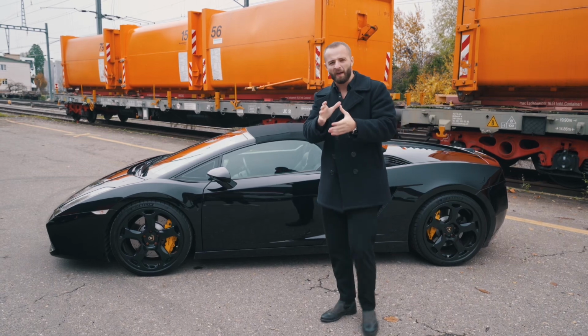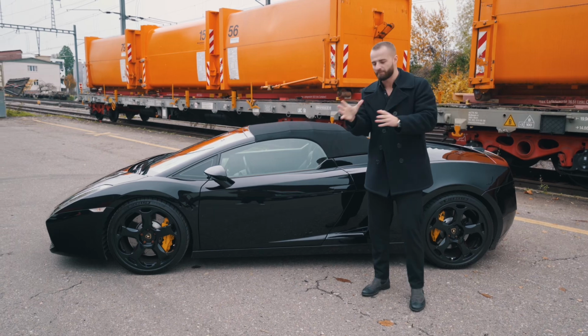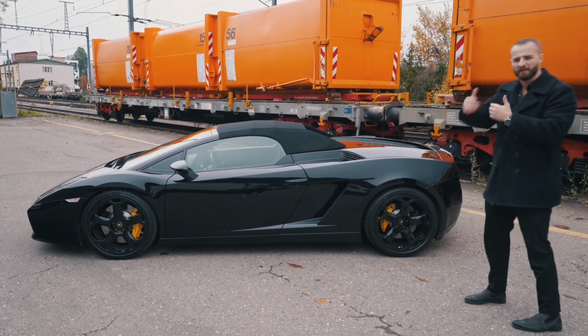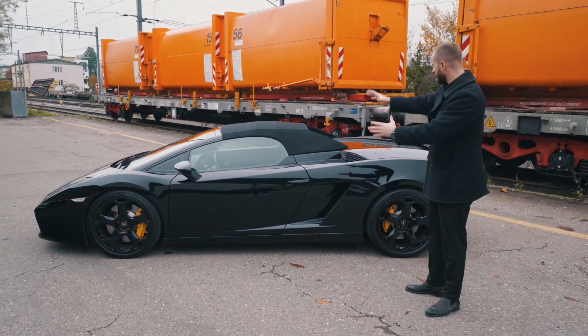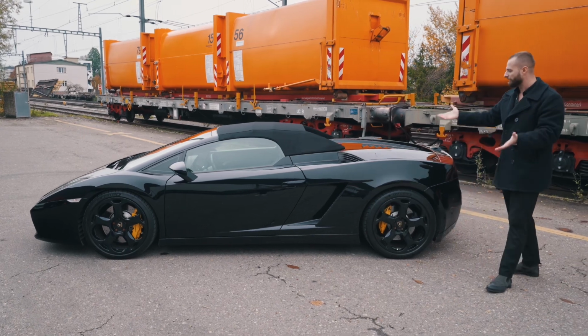Normally when you see a Spyder version of a coupe, of a sports car like this, it looks a little bit misplaced, but here it melts into the car and really disappears, so you can't really tell. I don't have a problem with the design of the Spyder here. I really like it, and I like the fact that the car is black.